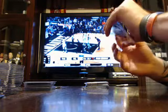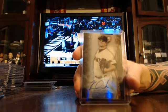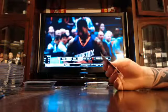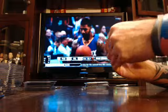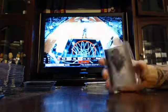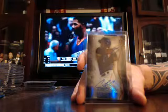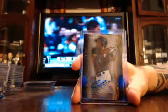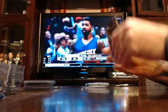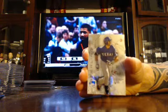Got a Giants base, Kyle Crick. Kyle Crick, the Giants. Got an Astros base. Got a Carlos Correa. Carlos Correa, is there any on eBay? Carlos Correa. I haven't even looked, actually. Got a Joey Gallo base, Texas Rangers.